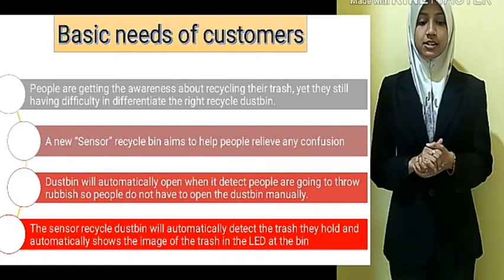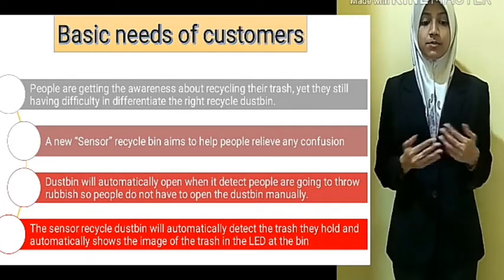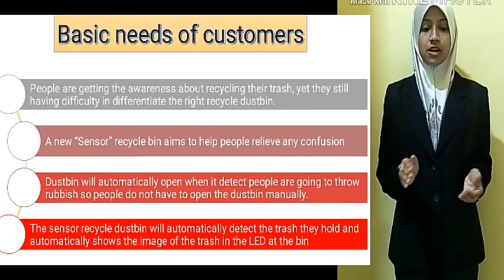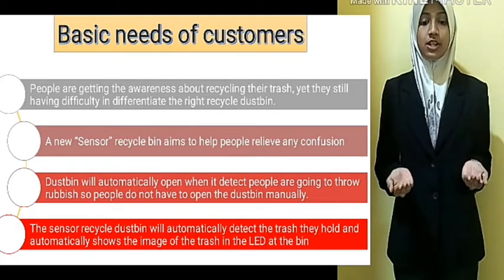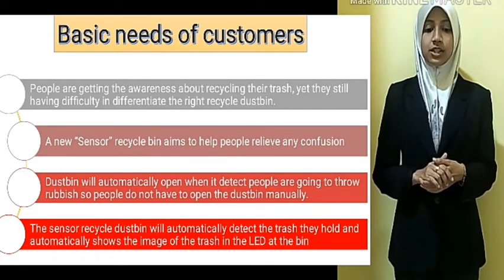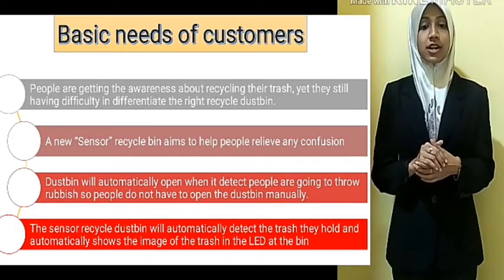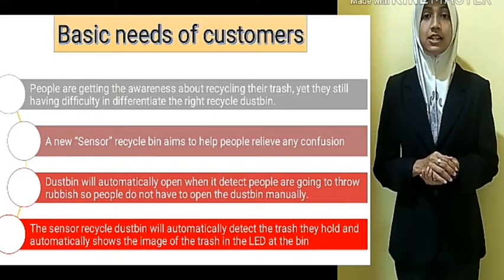The sensor recycle dustbin is a smart dustbin. This product is hands-free, which means no touching the dustbin. The dustbin will automatically open when it detects that people are going to throw rubbish, so that people do not need to open the dustbin manually. People do not have to stand in front of the dustbin to think about the right dustbin to recycle their trash. The sensor recycle dustbin will automatically detect the trash they hold and automatically show the image of the trash on the LED at the bin.